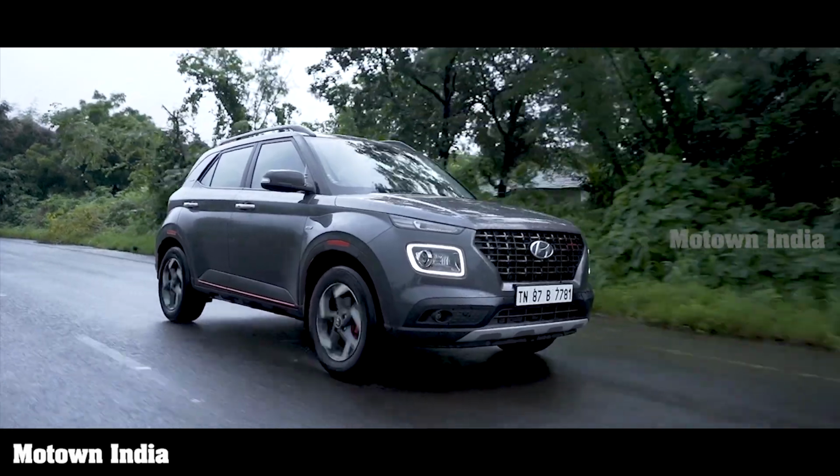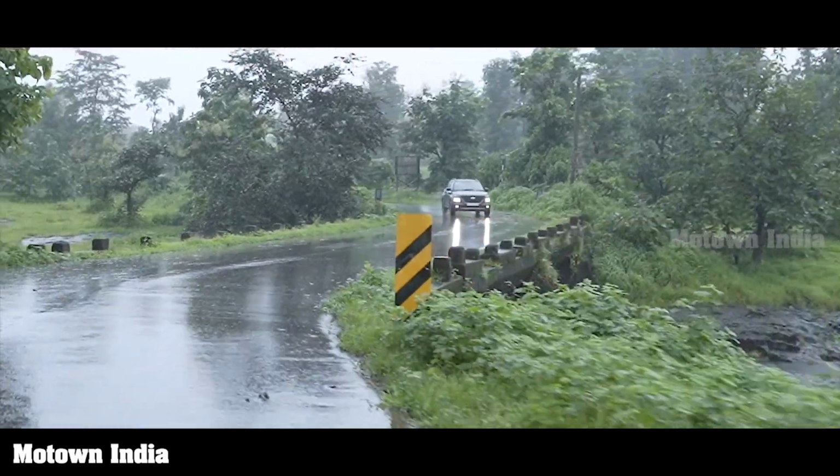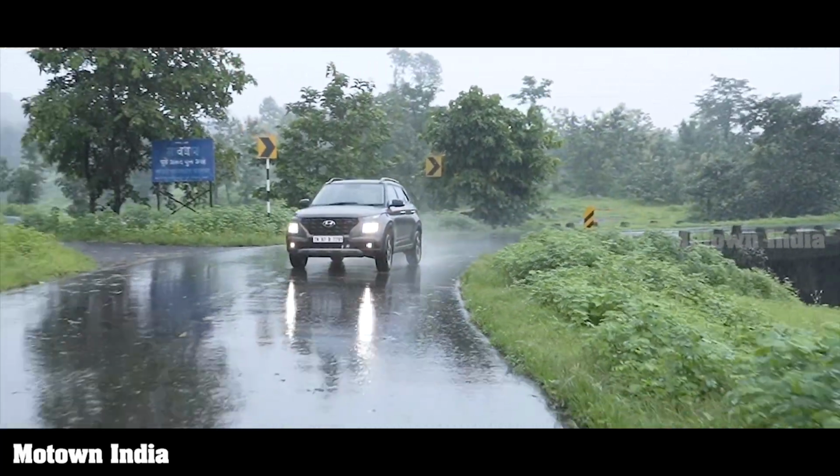So who could be the buyers of an iMT version of Venue? Obviously, it would be for those who want to get rid of the clutch but still don't mind shifting gears. It's like enjoying the best of both the worlds, the automatic and the manual.